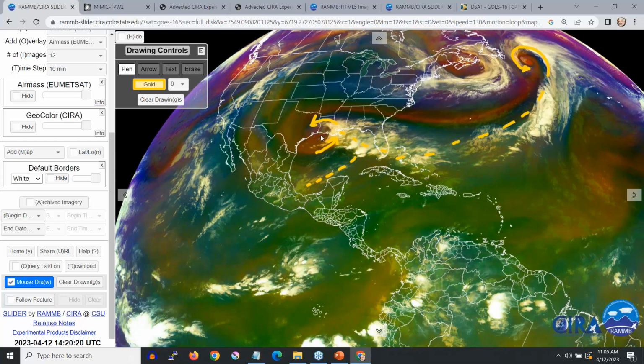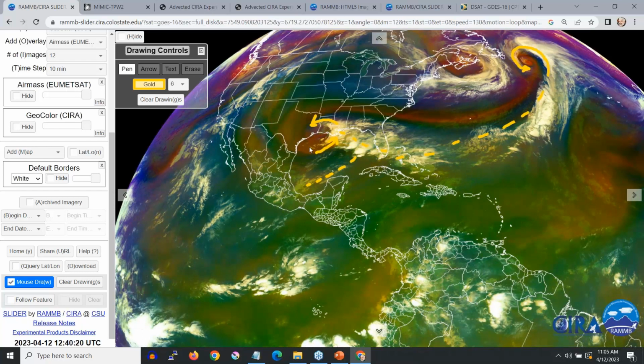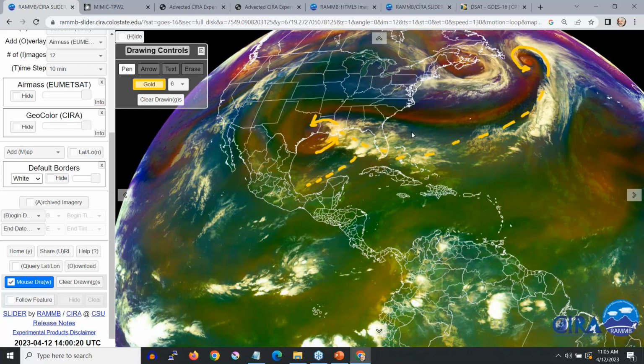Similarly, we can see this with the system in Louisiana. We can see a lot of red and very well defined near the center. So this is also a strong upper trough. So this is also a strong system today in the southern part of the US.